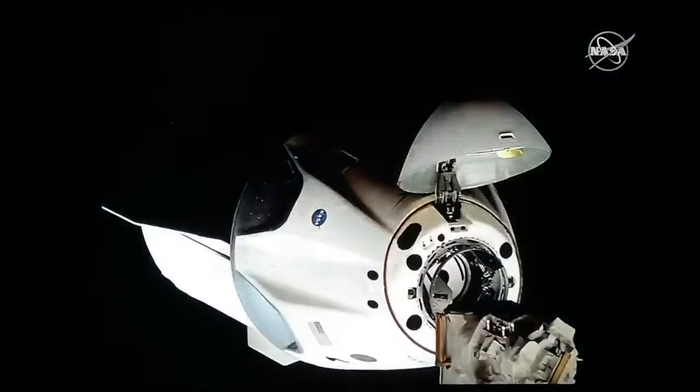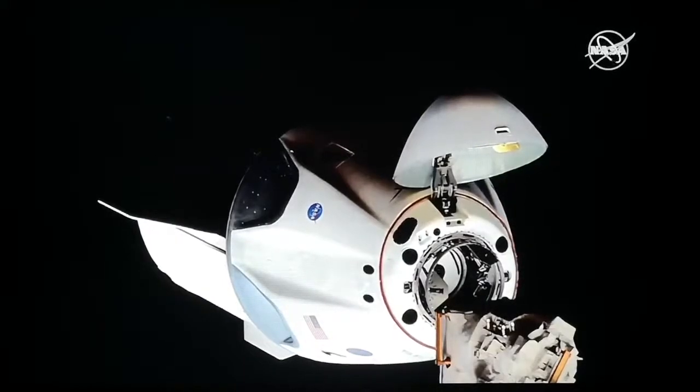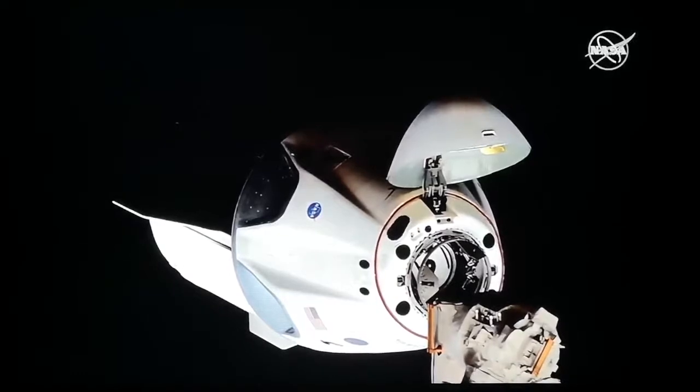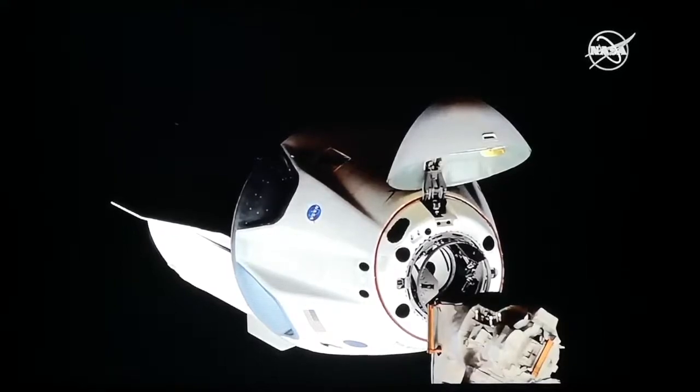Station, Houston on the Big Loop. Houston and station are now go for docking. Chris, you can monitor for steps 3 and 4, 3 and 4 in 1.104, crew Dragon approach and retreat monitor. Copy steps 3 and 4.